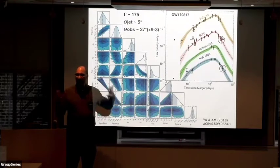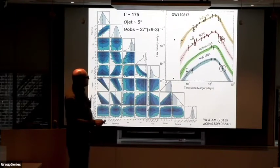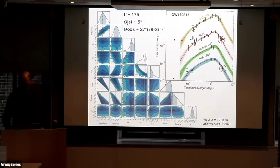And this was found from the data using this Markov chain Monte Carlo technique with millions of light curves that were all varied: energy, density, opening angle, viewing angle, all of that was varied, and found this, and the 90% best light curves are these shaded regions. And the new data fit quite nicely.